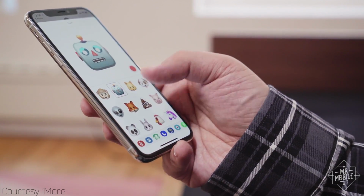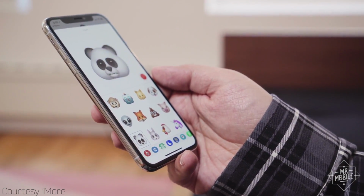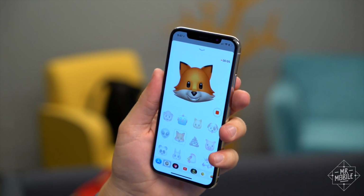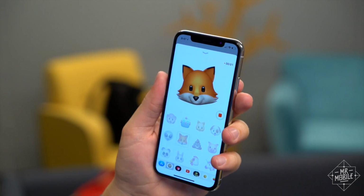Finally, not a single one of you asked me about Animoji, to which I say, good for you. You're all excellent people. You gotta admit, though, this is kind of fun. I was going to say something very funny, and then I couldn't think anymore. Woo!